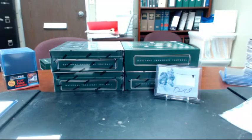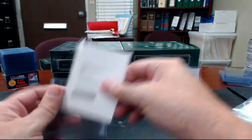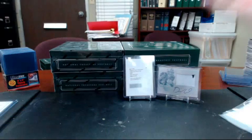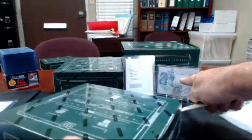Congrats, Mike. That's a nice hit. I don't know what it is, but I'm sure it's worth decent bucks. It's a Jameis Winston. It's an RPS. And it is yours. That one has to go up. That was a Mike box. You got a one of one and a Jameis Winston. That's what I thought. Yeah, I don't think that's the true rookie either, but is that the one like these?